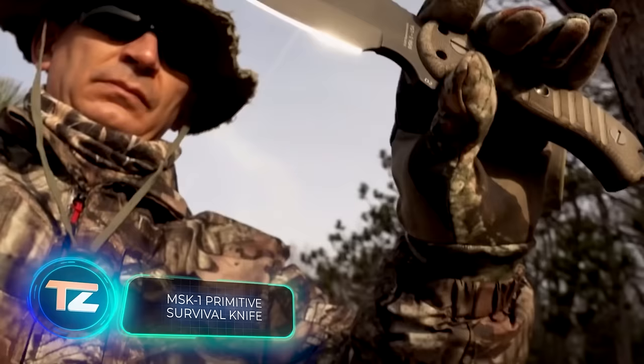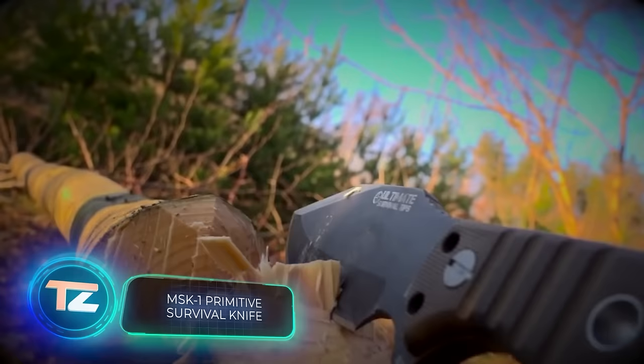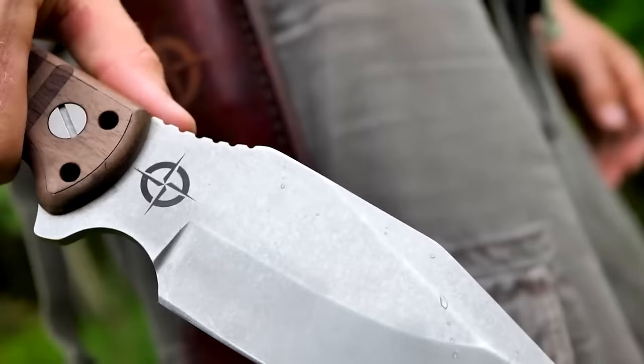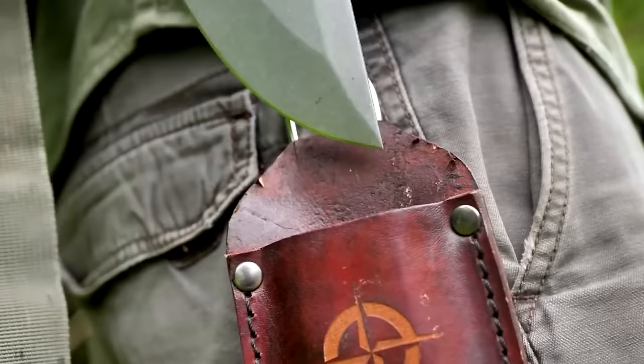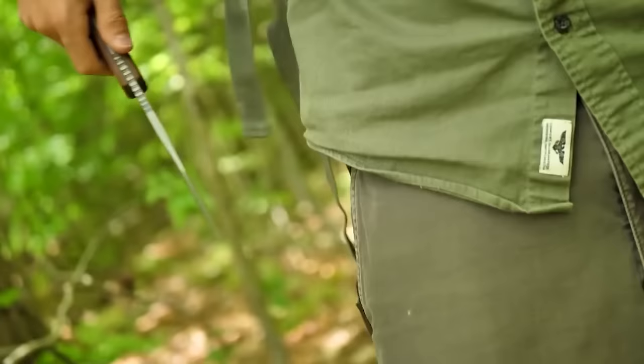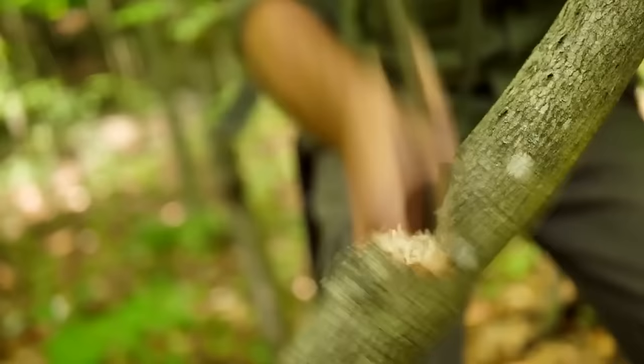Meet the MSK1, short for Multi-Scenario Knife 1, a tool designed to handle various situations. It's a knife that's sure to catch the eye of survivalists, especially since it's created by David Polchinski, a well-known expert and a former Marine.